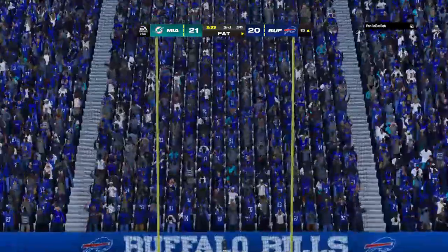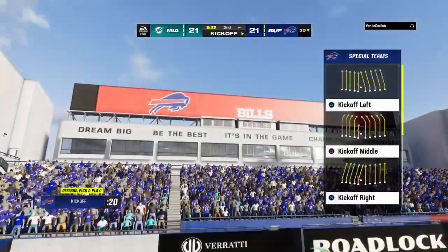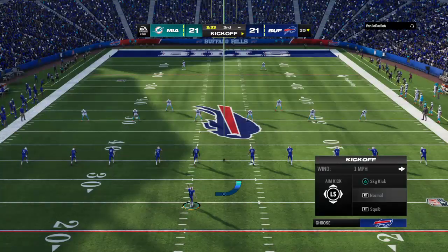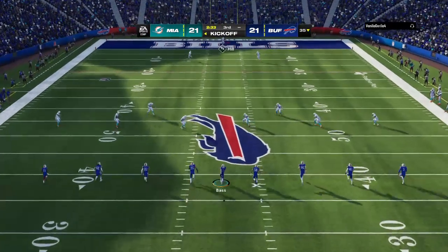And the Bills are an extra point away now from tying this ball game. Extra point by Bass, up and good. And we are tied at 21. Nothing separating these two teams on the scoreboard as the kick's away here.